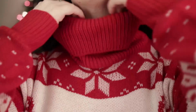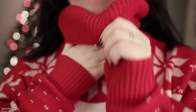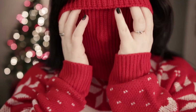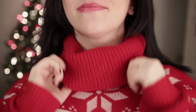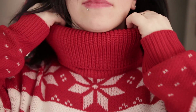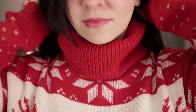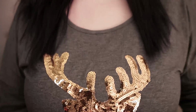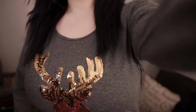But you can wear the neck folded over twice like that, like I just showed you there. Or you can be weird and pull it all the way up your face. But folded over once seems to be the sweet spot for this. Okay, so that's the red printed sweater.